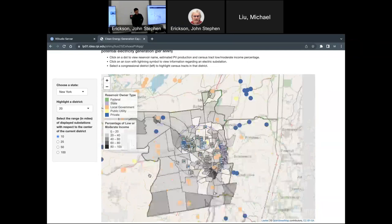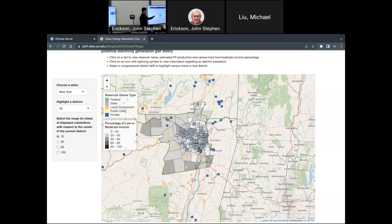And you can zoom in and out. Since Congressional District 20 is divided into smaller census tracts, the coloring of the census tracts maps to the percentage of low or moderate income within that census tract. It's actually the average of the census blocks within a census tract. I'll talk about the data aspect of this later, but for now, just keep that in mind.